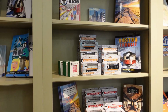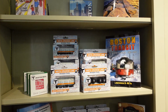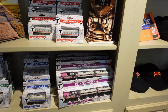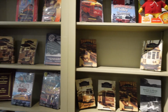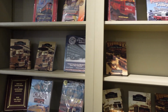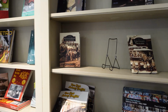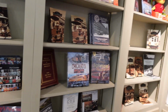And then we've got our MBTA toys here. So we got the wooden orange line, red line, green line, blue line, and the commuter rail. Good stuff, a lot of regional stuff here. And then you've got your history books here on various regional lines, like Chicago, York County, which is here in Maine, Boston and Maine. So yeah, a lot of different things here.